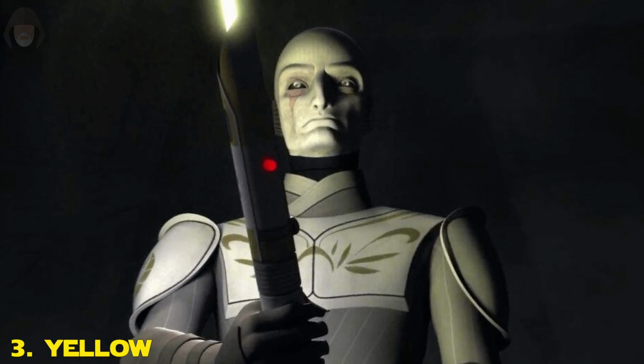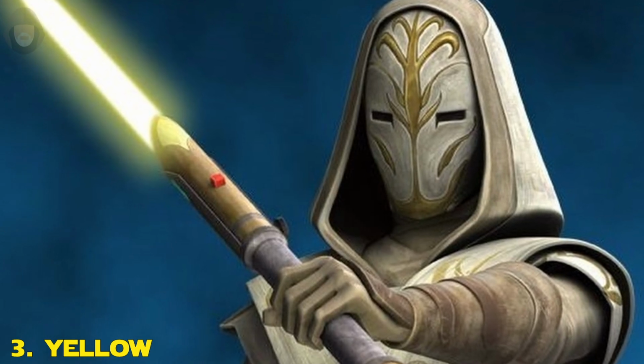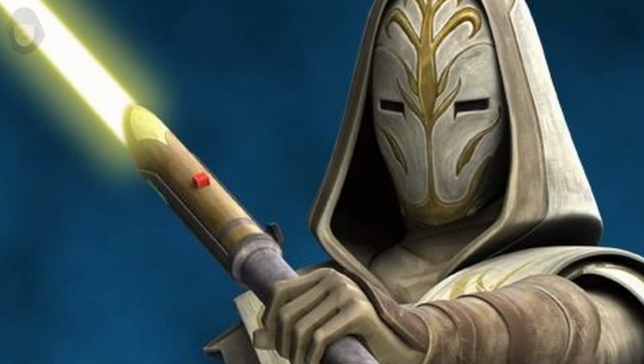Some big examples of yellow lightsaber users are the Grand Inquisitor before he fell to the dark side, all of the Jedi Temple Guards, Asajj Ventress after she broke off from Dooku, Rey Skywalker, Rey Palpatine, and Yord Fandar.